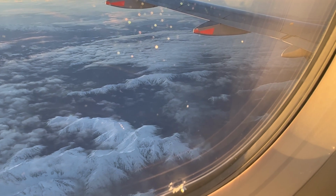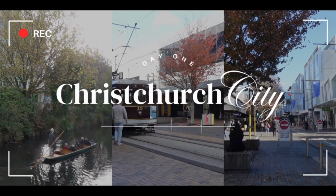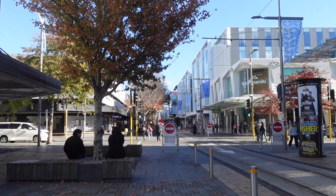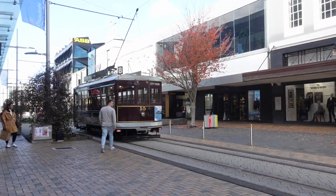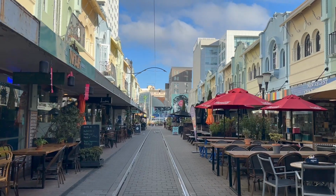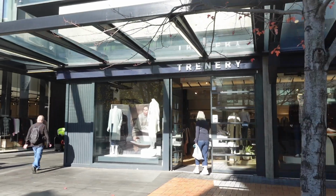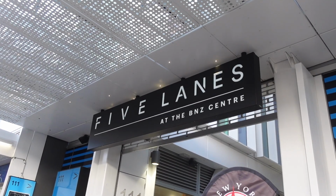Day 1 starts in Christchurch city centre. When arriving here, the first thing we wanted to do was head into the city. You don't need to do a lot of research of things to do here. We recommend the best way to experience it is to wander around at your own pace and find what you enjoy. There are lots of cute and quirky places to eat, shop and walk. Whether you're looking for tourist gift shops or high-end fashion, you'll find it all here.